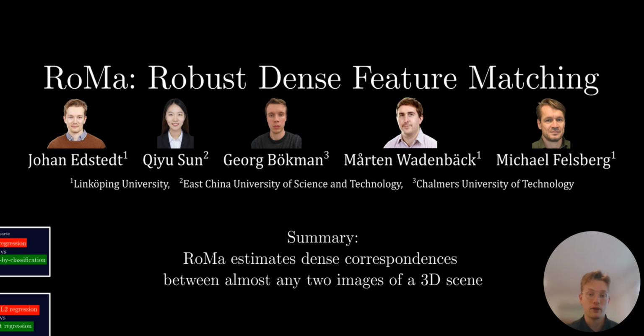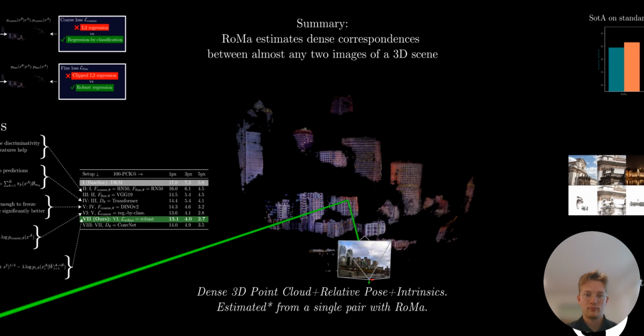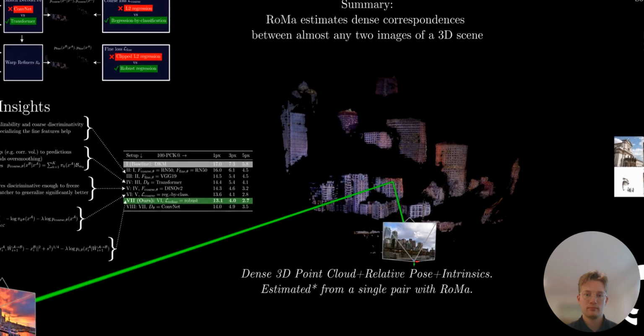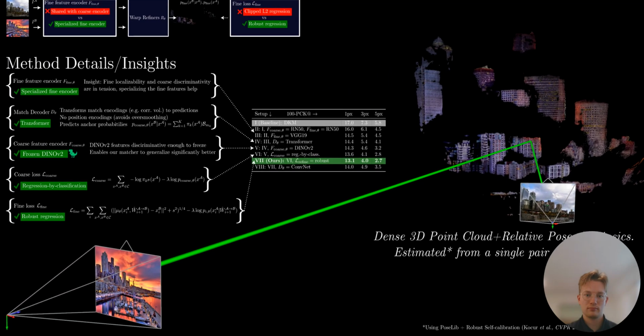Let's get into what our method does. RoMa estimates dense correspondences between almost any two images of a 3D scene. This means that we are able to create accurate, dense 3D reconstructions, even for very difficult in-the-wild image pairs, such as the pair you see on the poster.